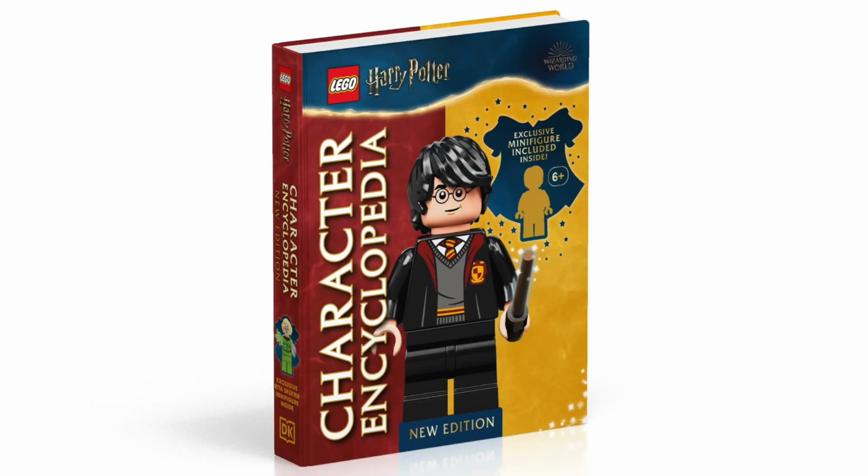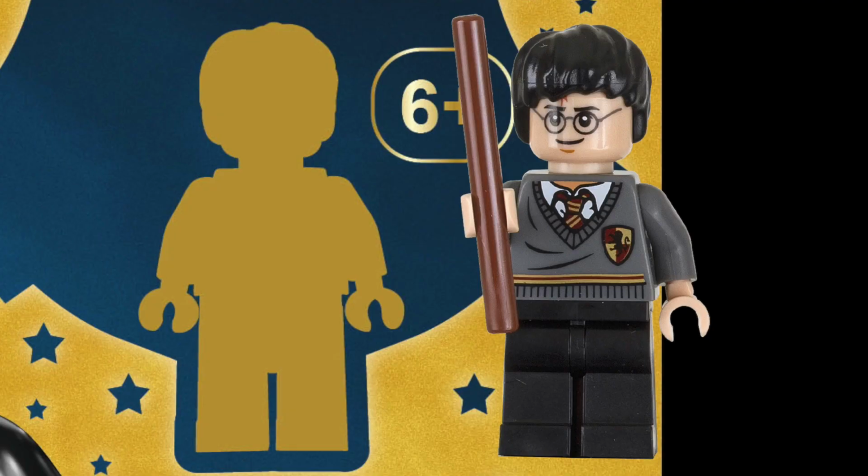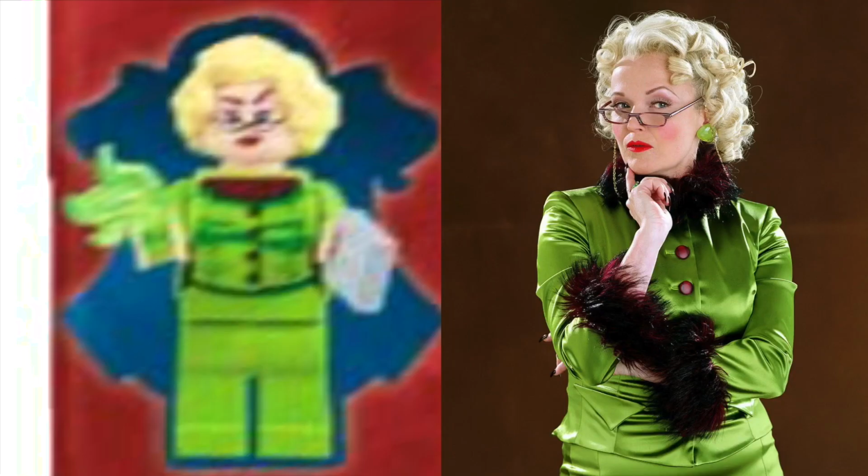Next up, thanks to the Brick Fan, we've got word about the next exclusive character coming to the Harry Potter character encyclopedia. The cover of the book features a mystery character and actually features the outline of a more classic Harry Potter minifigure. But tucked away on the spine of the book, we see our exclusive minifigure will be Rita Skeeter. With a little Photoshop magic, we can see a better look at the character, and I'm really loving all the details, as I think they did a really nice job capturing her design with the face and torso prints.